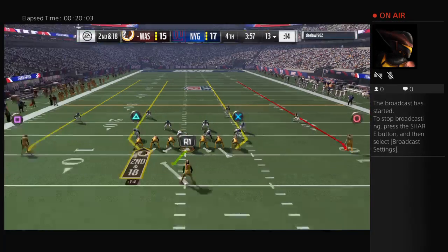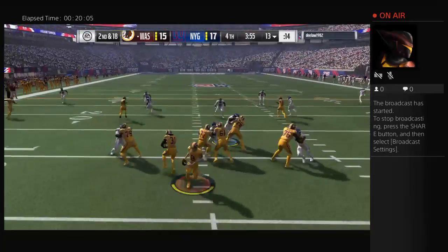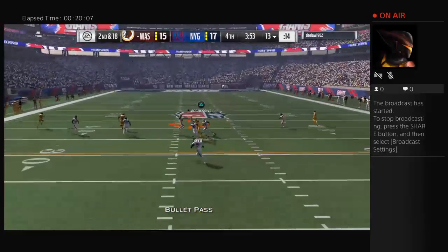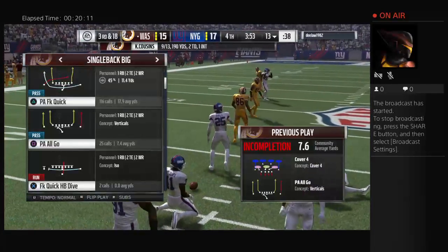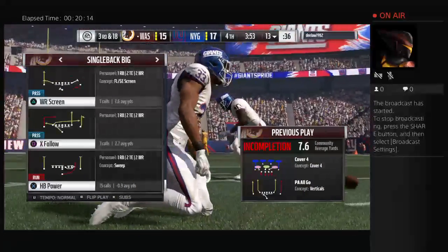One man in the backfield, that's Jones. Cousins to throw it. And his throw is incomplete. Jordan Reed was the intended target, and it'll bring up third down.